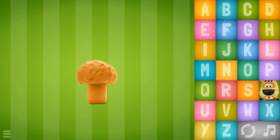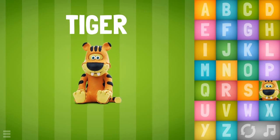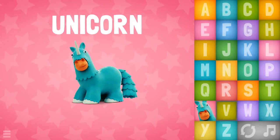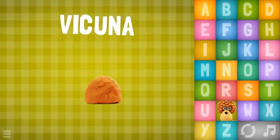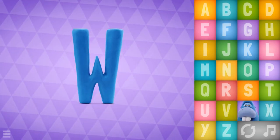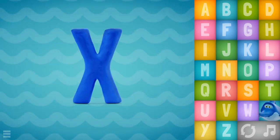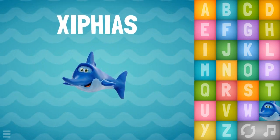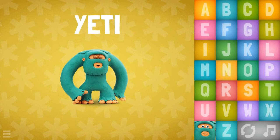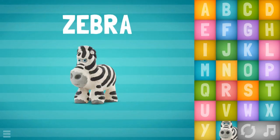T. Tiger. U. Unicorn. V. Vicuña. W. Walrus. X. Xiphias. Y. Yeti. Z. Zebra.